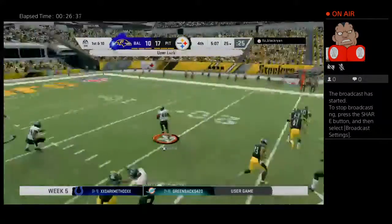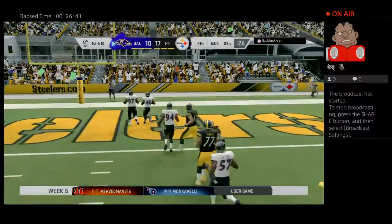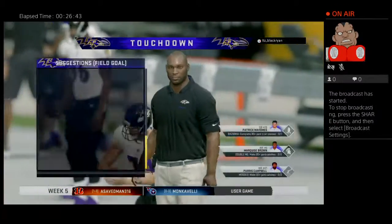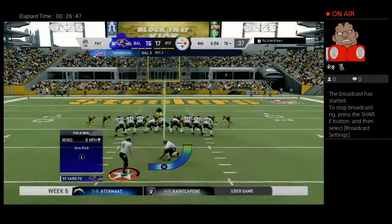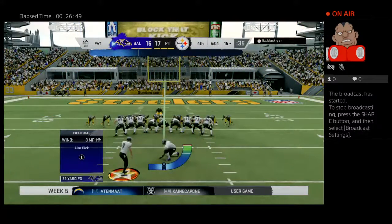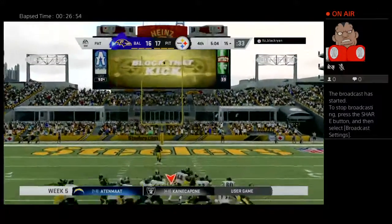one-score game. Now look at this. They get the turnover they needed. It's intercepted. It's Devin White, the linebacker, and he will score. Touchdown, Baltimore. Now remember, this is the #1 defense in the National Football League. There's a good example of why.